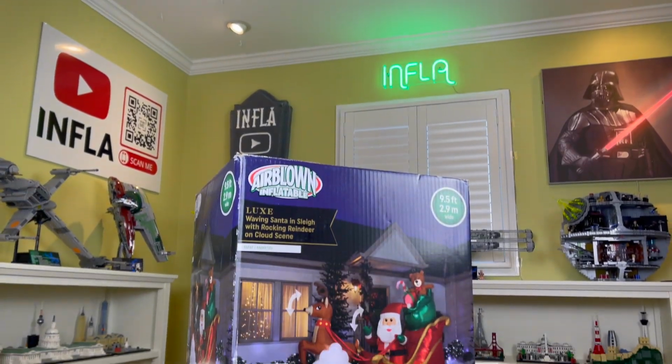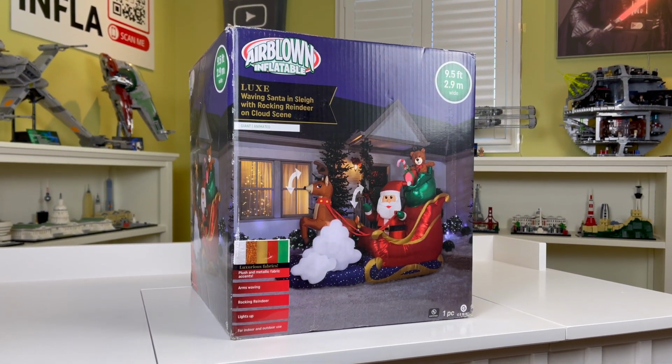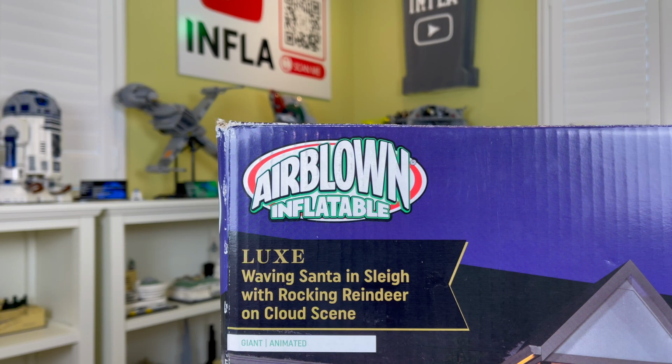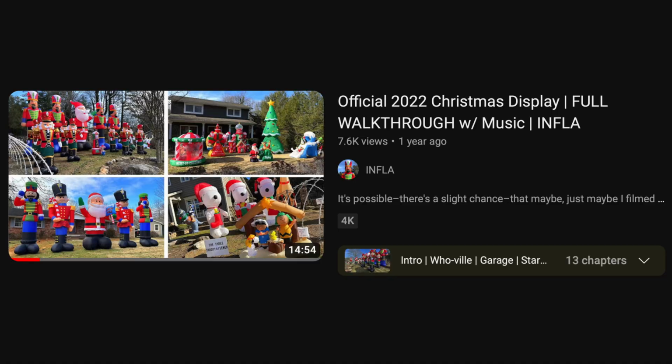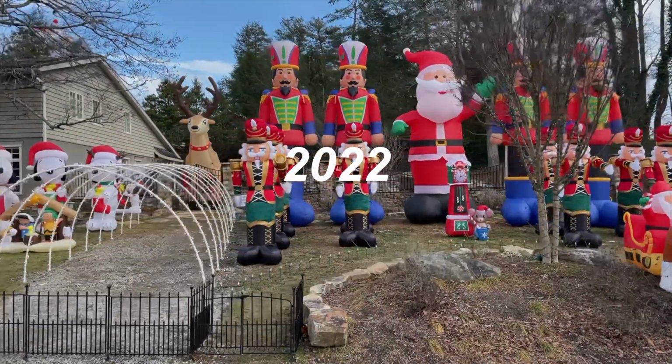Hello and welcome to my review on the 2022 9.5-foot animated Santa's Flight Inflatable from Gemmy. This was sold online and in stores through BJ's Wholesale Club, retailing for $179.99. I neglected picking this up at the time as it wasn't needed for my display, then once the season was over, the same could also be said for its availability.